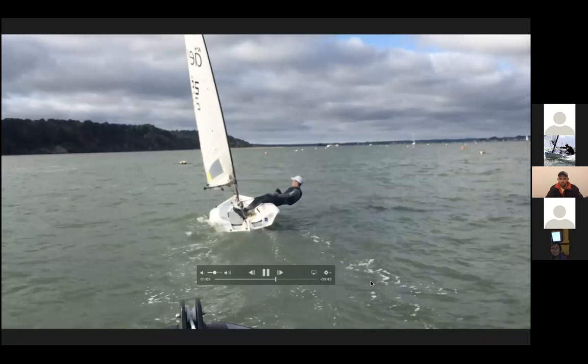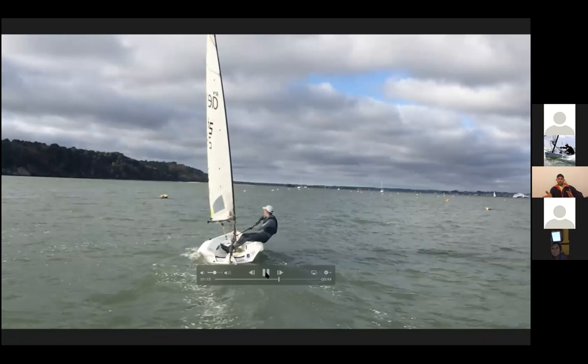So then if you could hear, I've given the instruction to go back to high mode. So again, the main sheet comes in, the boat is nice and flat.